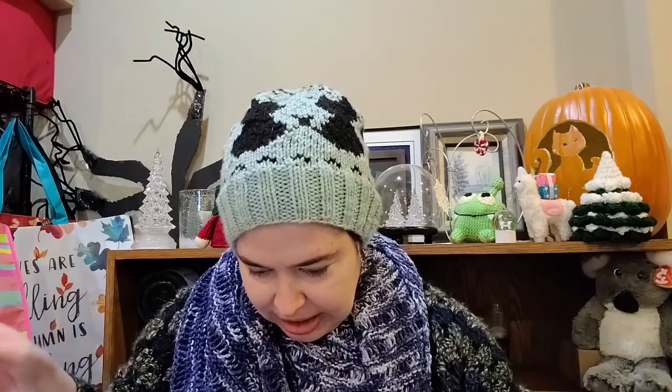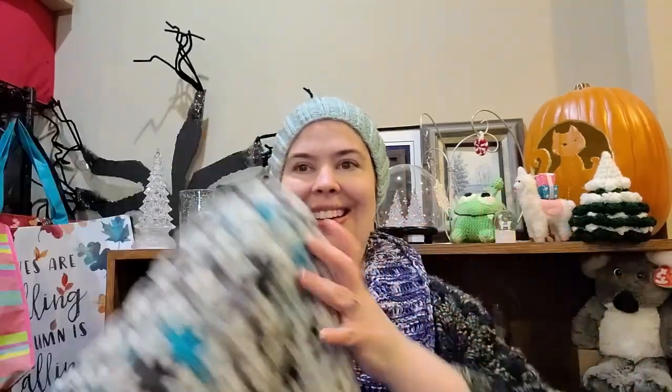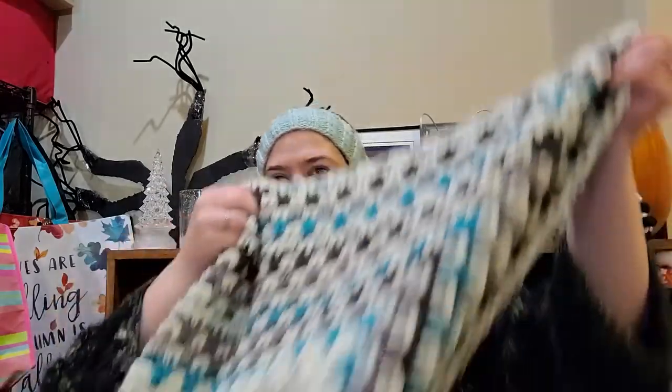My next finished object is for the hashtag Old Gals New Crafts. I finished the 2-color granny square blanket. All right, here we go. It's pretty big.